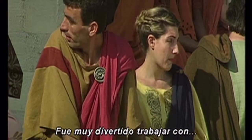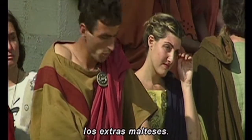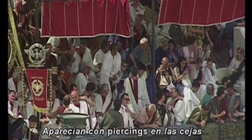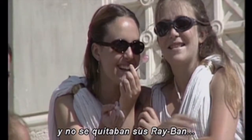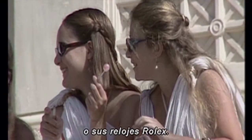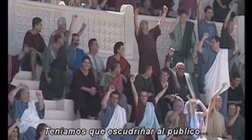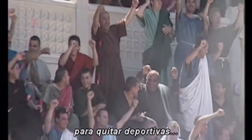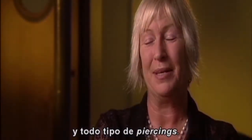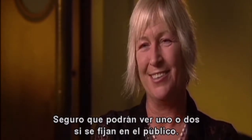The Maltese extras were quite fun to work with. They would turn up with various eyebrows pierced and they wouldn't take off their Ray-Bans or Rolex watches. So we had to go on crowd scanning on a daily basis to remove, again, trainers and various bits and bobs. I'm sure you'd be able to see one or two if you scan the crowd.